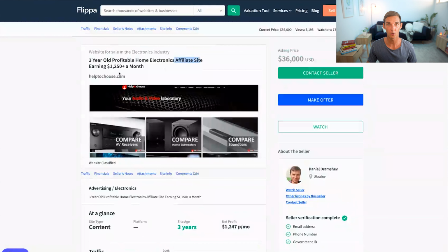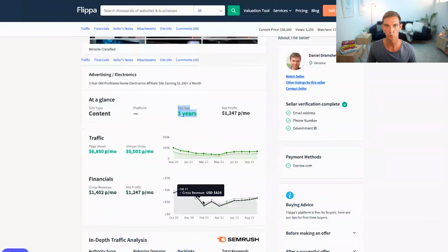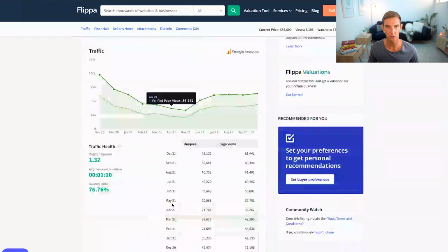This is a 3-year-old affiliate site earning $1,250 a month. It's 3 years old, and you can see the traffic has been stable and then increased a little bit. And then the financials have gone down a little bit, and then they'll give us more traffic information. The traffic has taken a dive from November 2020 to May 21, and then they decided to pick it back up a little bit. So maybe this could be a bit seasonal, but that is a content website.